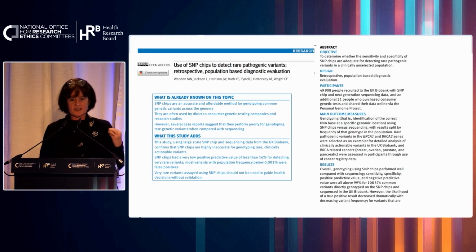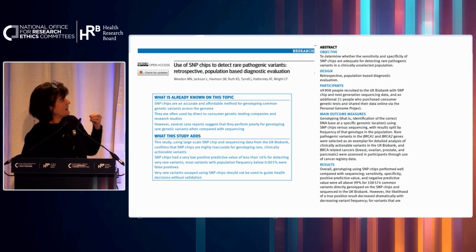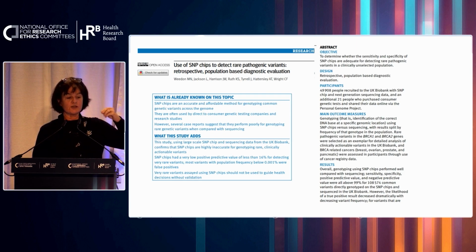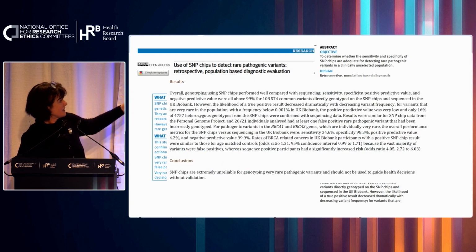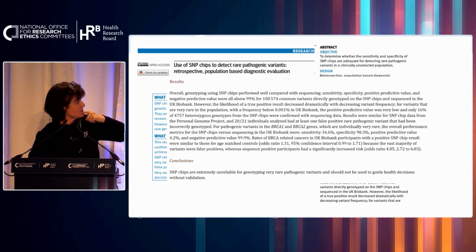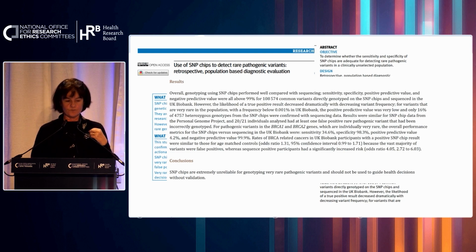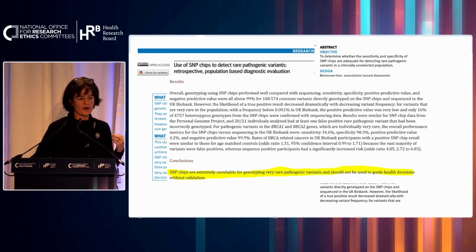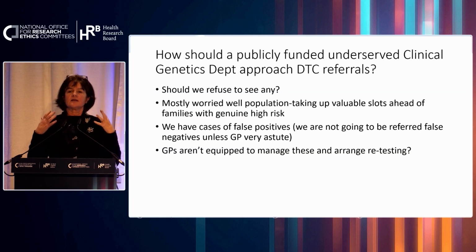Back to the wonderful Caroline Wright again and her group, who looked at SNP chips, which is what these DTC companies use, and some research groups. I don't mind the research groups doing it. They're doing it as a first baseline. But it should never, ever be used. Her bottom line: they're extremely unreliable for genotyping very rare pathogenic variations and should never be used to guide health implications.